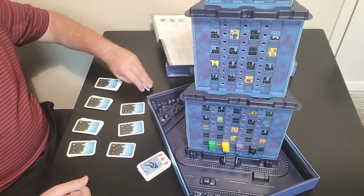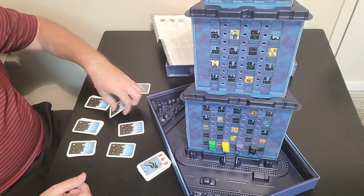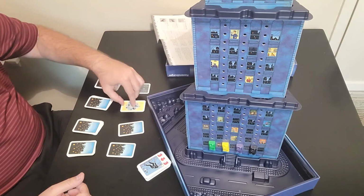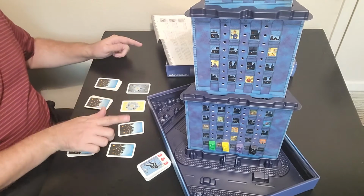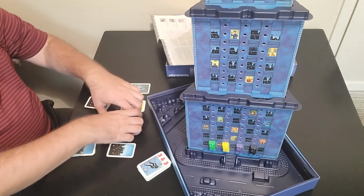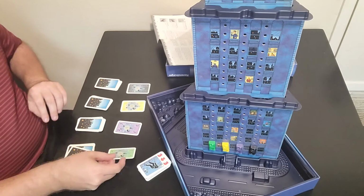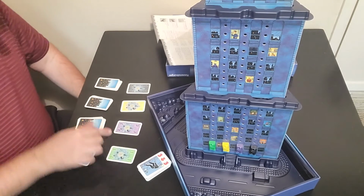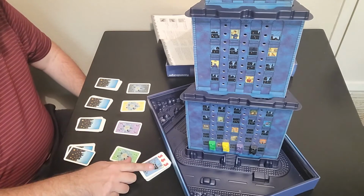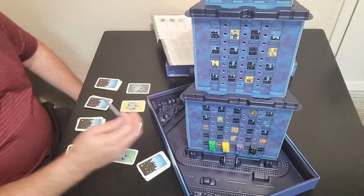Okay. So black chose a 5. Then you have the yellow player who also chose a 5. So these 2 will cancel themselves out. Okay. Then you have, purple has a 3 and green has a 1. So purple is going to win this card and they're going to put it in their deck. So now they have a Sabotage card in their deck.